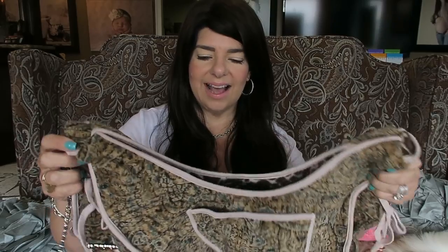Now, I forgot to show you the inside of the bag. So the inside of the bag is a giraffe print. And I didn't even know this when I bought this. So I was so excited to see the coordinating giraffe print on the inside because I love anything animal printed. It would have been better if the giraffe print would have been on the outside, but that's okay. We have it on the inside and I think that it's really, really cute.